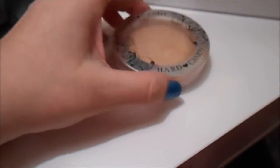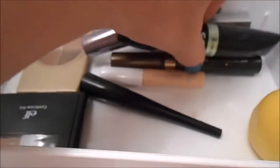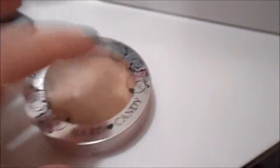Hard candy. This is in Tiki. I don't mind this, but I'm really irritated because it broke a while ago, and it's just a hassle. If you notice, it's actually in there. That's kind of irritating. But anyway, I use this highlighter. It's really good, but whatever.